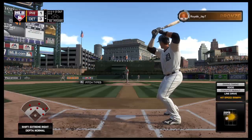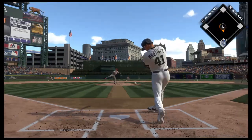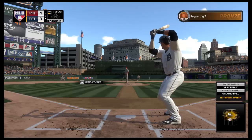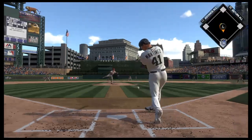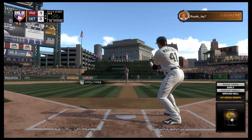Here's the switch hitting Victor Martinez. He's 0 for 2 with a strikeout in this one. Here's a swing and a ground ball, but this is foul for the first strike. Into the windup, here comes the 0-1. In front of the changeup, and he can't keep it fair. 2 strikes on him now.